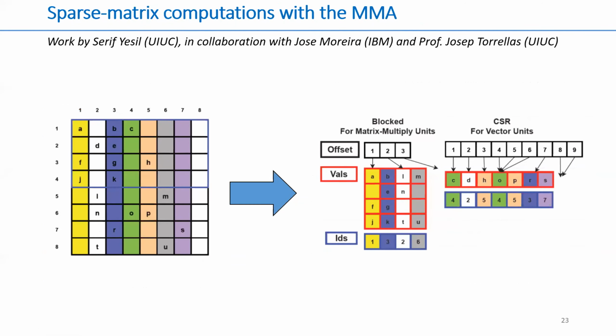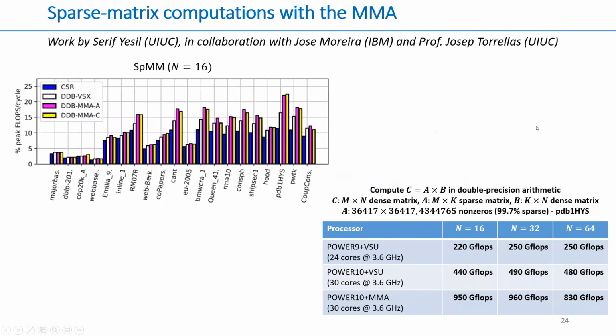Like I said, we have successfully used the matrix engine to accelerate sparse computations. This is joint work with our collaborators, Sharif Yasil and Joseph Perellas at University of Illinois. Sharif is the one that devised this new matrix representation where he takes a sparse matrix and splits it into a blocked part, which is well suited for computation in the matrix units, and a traditional CSR part, which is executed in the vector unit. So she splits the matrix into two parts. And you can see here in magenta and yellow how using the MMA provides a big boost in performance over the plain CSR representation, which is in blue here.